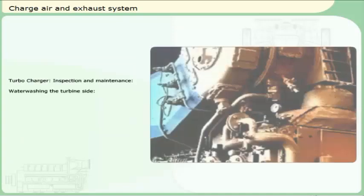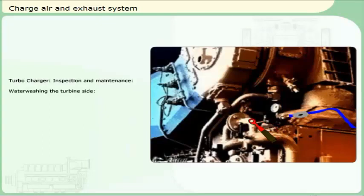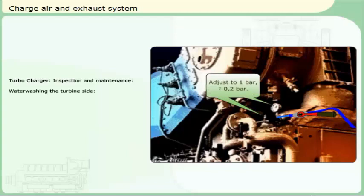Connect cold water supply from ship's fresh water system to water pressure regulator connection. Open water injection valves before carefully opening the water to the hose. Check water pressure. If necessary, adjust 1 plus minus 0.2 bar.